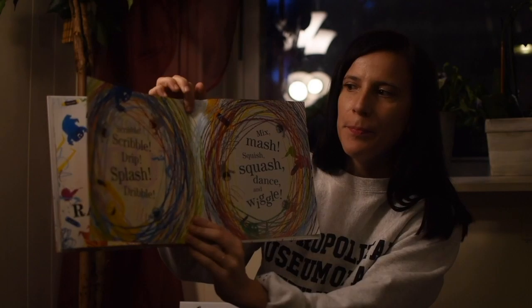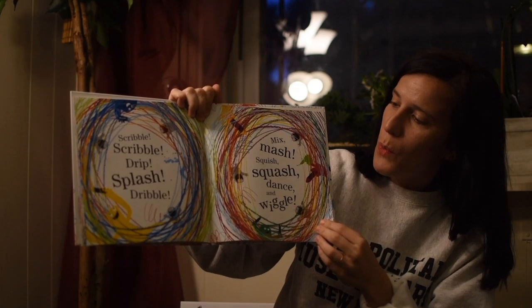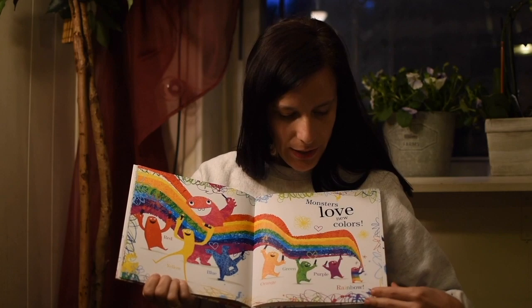Scribble, scribble, drip, splash, and dribble. Mix, smash, squish, squash, and wiggle. Monsters love new colors. Look at the rainbow. The end.